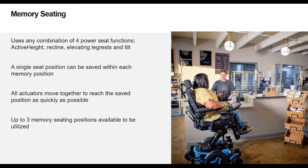So looking at memory seating first, memory seating utilizes a combination of any of the four available seat functions, including active height, recline, elevating legrest, and tilt. And this lets us use a single seat position, which can be saved within each memory position. And you're able to use up to three memory seating positions saved within the joystick. So with memory seating, all the actuators move together to reach the saved position as quickly as possible.